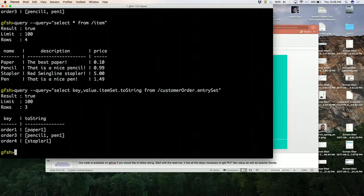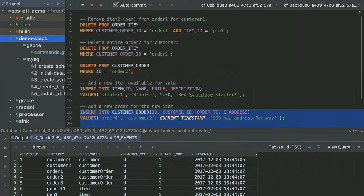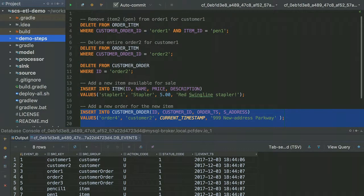Let's talk about how we made this work, right? So if we flip back to our code, there we go. Let's start with our source. That's the thing that kind of kicks off the world for us.